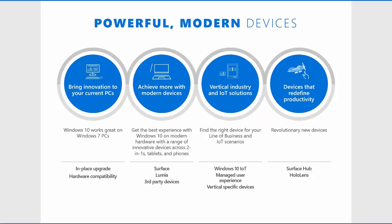So literally, if you have a PC that was designed for Windows 7 or beyond, which I hope is most every PC in your environment, it's going to run Windows 10 great. We've built in that hardware and driver compatibility, which makes it very easy to have that in-place upgradability and fantastic hardware compatibility.